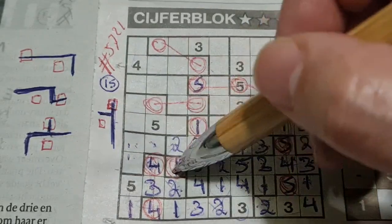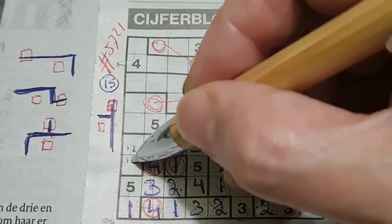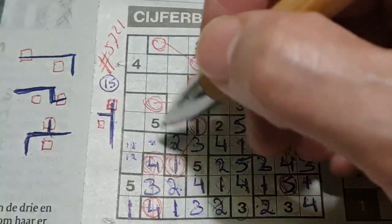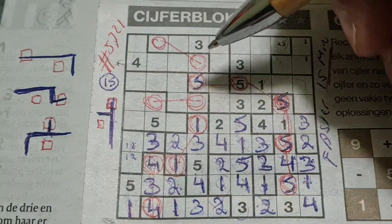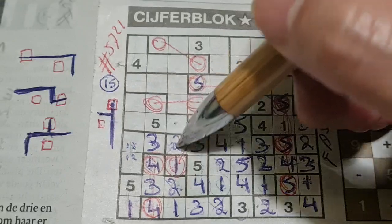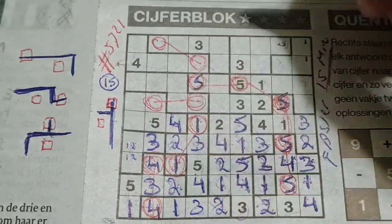This box can be a 1. This box can be a 2. So the 1 and the 2 goes in those 2 boxes as a pair. So 1 digit left in this triple box for number 3. Then I think this box should be a 4 because it can be 1, can be 2, can be 3. Should be a 4, can be a 5. Yes, definitely a 4.